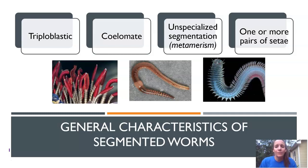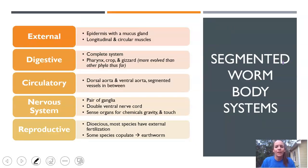And they also have something called setae, and that's one or more pairs on their sections. You see it in this picture here on this worm. They're all those little hairs that stick out. Earthworms actually do have these as well. They only have very few, but there are some worms in this phylum that have a ton of setae. All right, as you can see already, our body systems are much more detailed than the previous worm phyla.